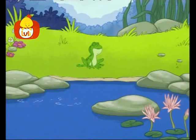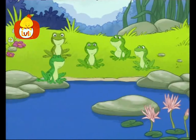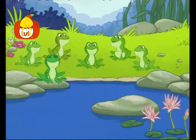What else lives in the swamp? Ribbit, ribbit. More frogs! The frog lives in the swamp with a lot of other frogs.